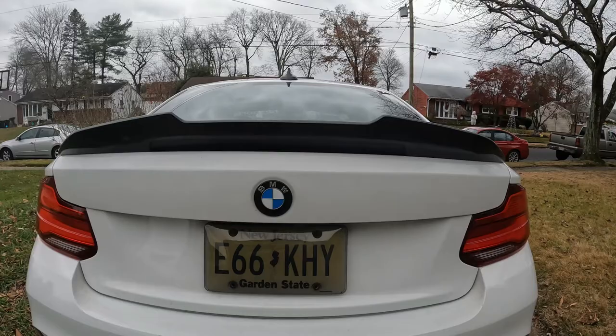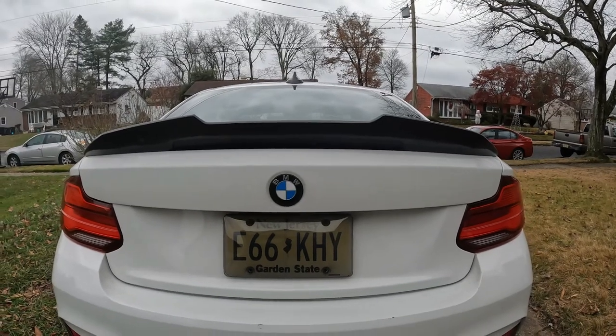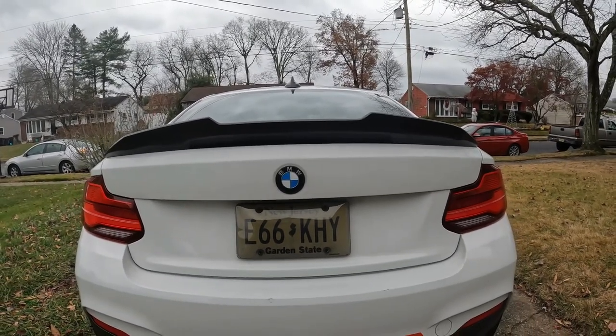So gift idea number 3 has got to be some more carbon fiber. Come on guys, you know I love the carbon fiber and the aesthetic appeal of the carbon, but I would have to recommend a trunk spoiler, just because there's plenty of different options for your E series, your F series, and your G series BMWs. They're very nice, you know, aesthetic appeal.